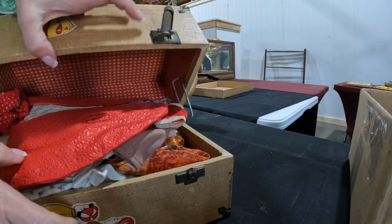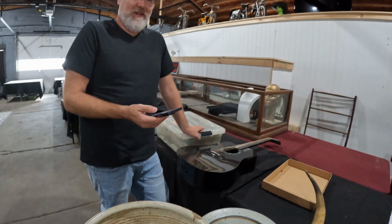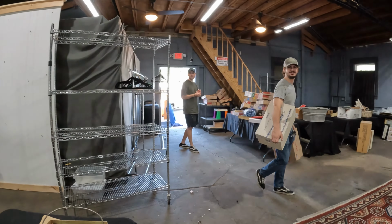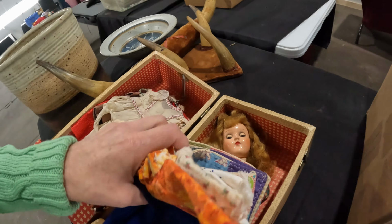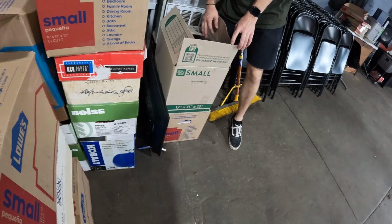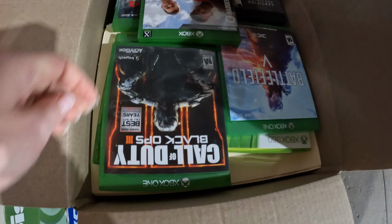It's the discovery process. Those are expensive. A lot. Like $2,000. Where did this come from? That had to have been... I think that was Monday. Oh, yeah, Josh, this box is just filled to the brim with Xbox and PlayStation games. Oh, yeah. It was loaded. Oh, that goes like three layers deep.